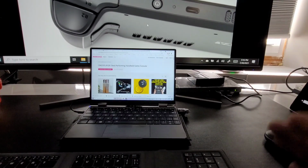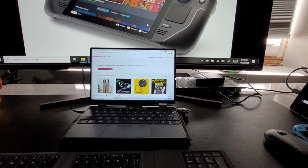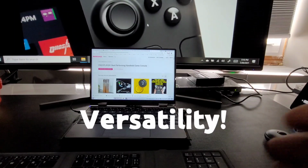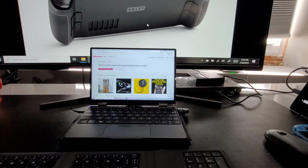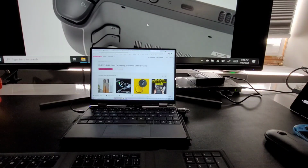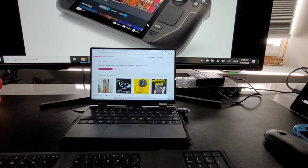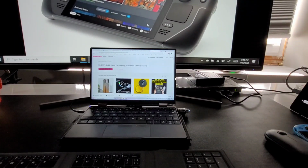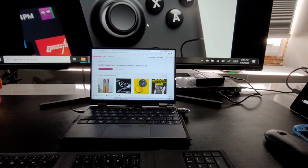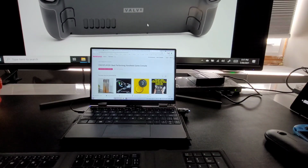The best advantage handheld PCs running Windows have over the Steam Deck is versatility. While the PC can run PC games, you can also run Windows apps such as Microsoft Office to do work. You can even install emulators, which are programs, or you can say apps, that mimic older game systems to play a vast array of retro and arcade games.